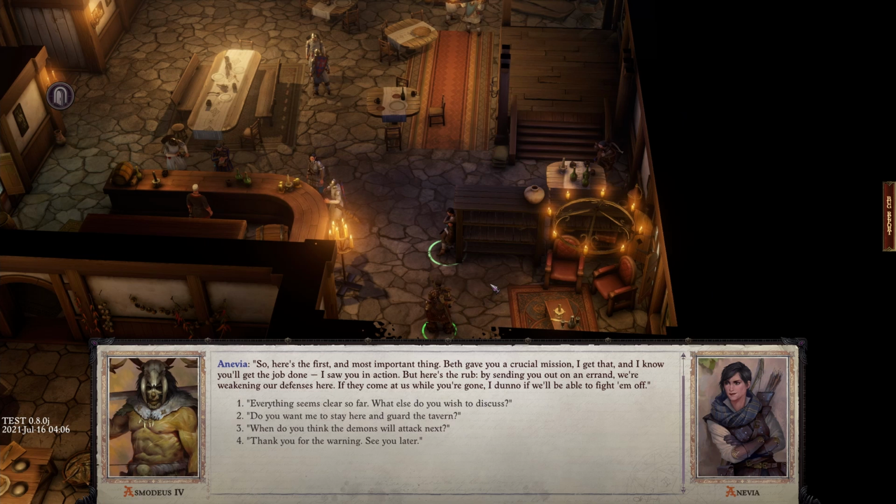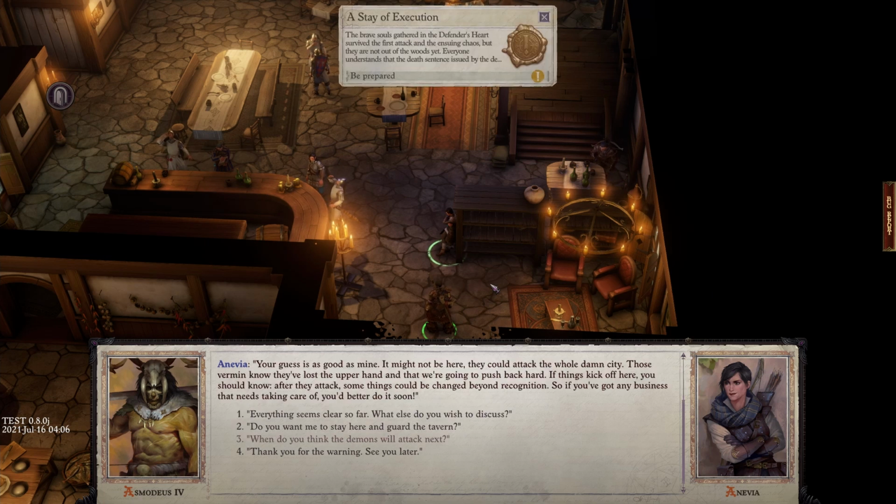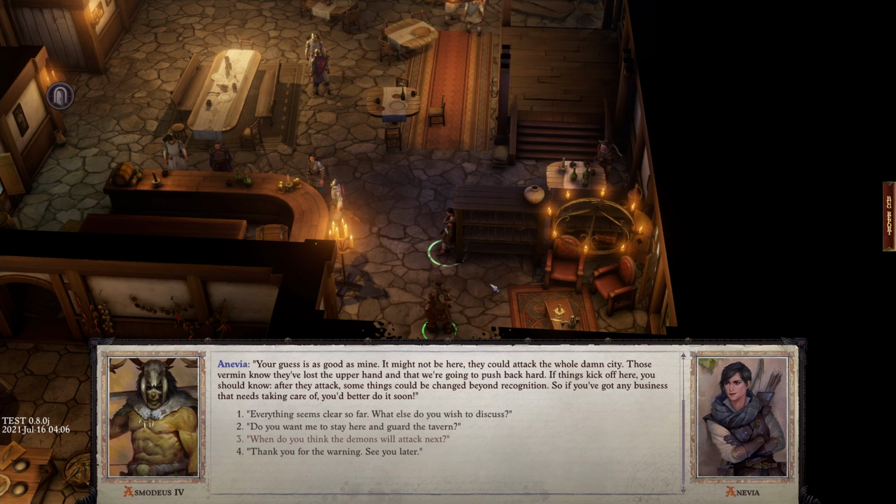When do you think the demons will attack next? Your guess is as good as mine. It might not be here. They could attack the whole damn city. Those vermin know they've lost the upper hand and that we're going to push back hard. If things kick off here, you should know. After they attack, some things could be changed beyond recognition. So if you got any business that needs taking care of, you better do it soon. Everything seems clear so far. What else do you wish to discuss?